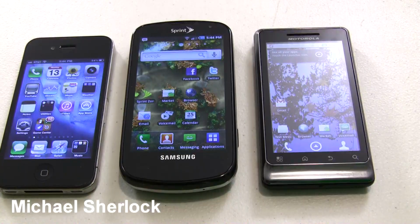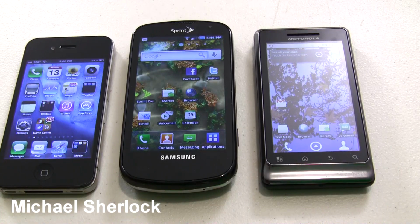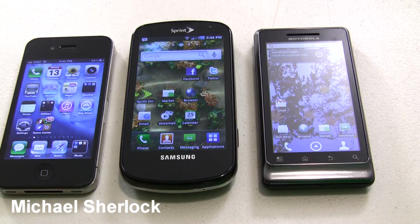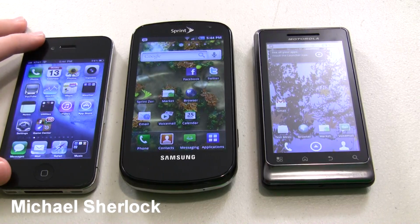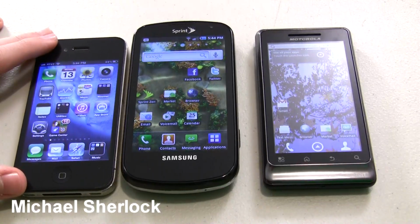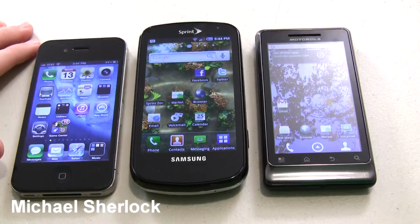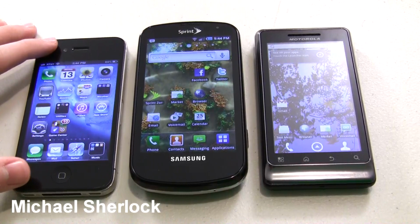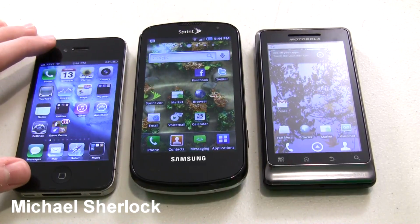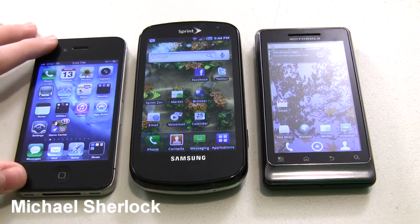So these are touchscreen phones, so the screen that you're looking at is extremely critical to consider. The iPhone 4, 3.5 inches, the perennial powerhouse with touchscreen phones. It was one of the first phones to really bring touchscreen into the forefront of smartphone technology. And with the iPhone 4, the Retina display with 326 pixels per inch is extremely crisp for text and video, and it's just a pleasure to use.